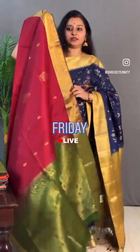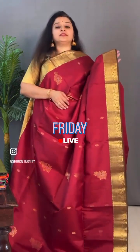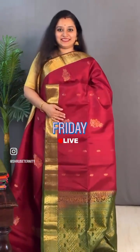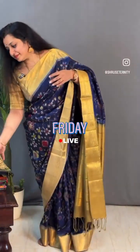Moving on to saree 13, price at 10,399. Maroon with a leaf green combination, again with kanchi borders on either side. This has got a beautiful tiny manga buta along with floral designs running all through the body. Double shaded green. Zari pallu and a nice plain green color. Price at 10,399. Going on to saree 14, price at 10,399 as well.